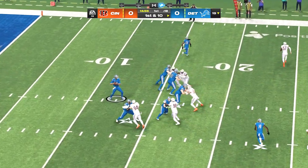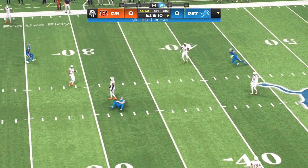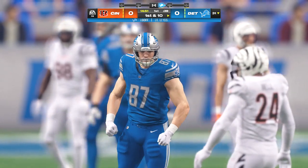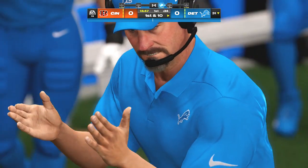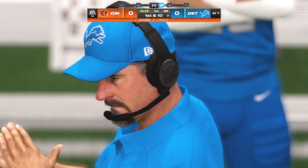Right to the air, here is Goff. That's to the tight end, Laporta. And he's got it past the 30 before he's hit and dropped. Just like that, it's a gain of 12 and a first down on their first play.